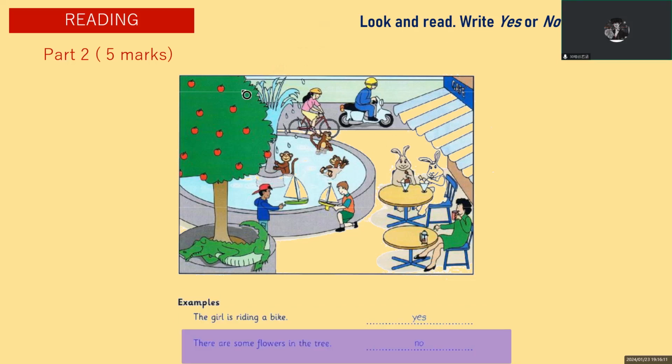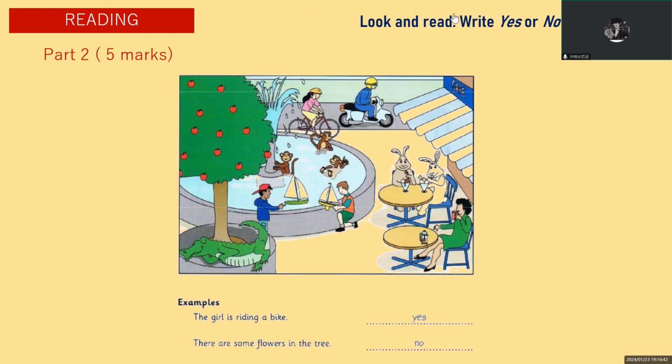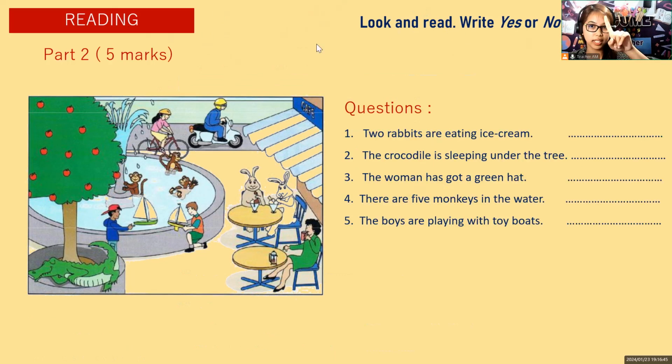Okay, now how about this? Please read. There are flowers on the tree. Very good. Look, are there flowers? Very good. Okay, what are these? Apple. Very good.